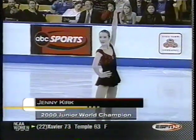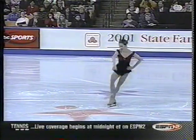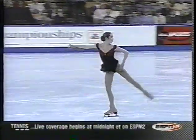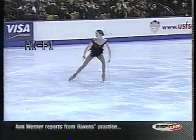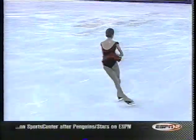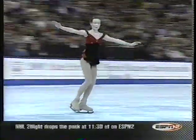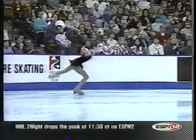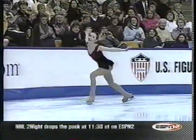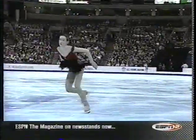The 16-year-old takes the ice. Jenny Kirk here at home. Well, her consistency has been so great this past season. That's one of her trademarks. She's skating to the music Evita by Andrew Lloyd Webber. Opening up with the triple lutz, double toe loop. There's the first jump. And the second. What a fine ladies' event this is. And what a career she's had already, even though she's only 16.